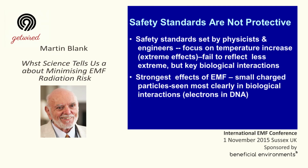The next slide basically summarizes that the safety standards are not working because they're not set at the right levels. They have not taken these various effects into account. They're generally set by physicists and engineers who historically were the ones who got into the EMF business because they could deal with the nuts and bolts of putting together these devices and repairing them. But it failed to take into account that these reactions are occurring at a biological level and that these reactions are quite harmful.